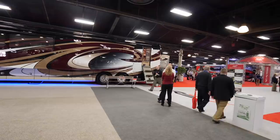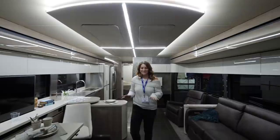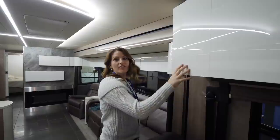This is the Winnebago Horizon. This is brand new for this year. And it is incredible. Okay, they get it right. It's super awesome in here. This color scheme's white. The other one's gray, we'll try to see the other one too. I think they have three of these here. Maybe we can see at least one or two of them.